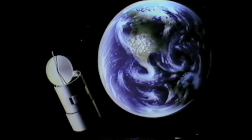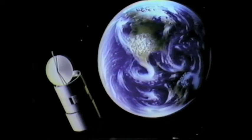Well, here's Anik C, which is a new Anik satellite, but it isn't up yet. Right. Spar is working on it at the moment. This is the next generation of Canadian communication satellites. And this will be launched from the shuttle, is that right? That's correct, yes. The first Canadian satellite to be shuttle launched.